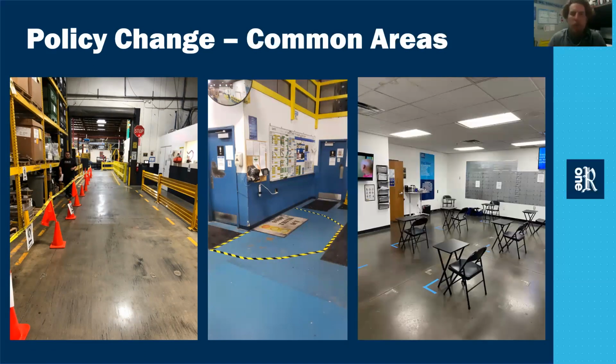This is our break room here in Kansas. Prior to this picture, we had bench tables set up where multiple people could enjoy their break together. In the spirit of social distancing, that didn't work anymore. So what we did is replace the tables with these single seat tables so that social distance could be maintained, but yet several people could use the break room to enjoy their downtime together.